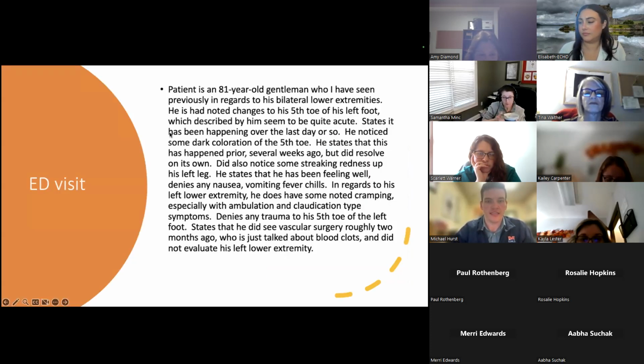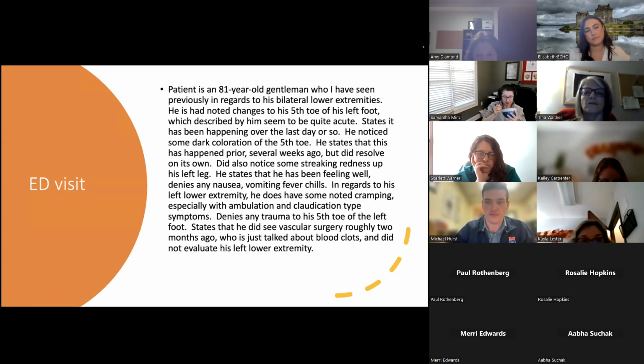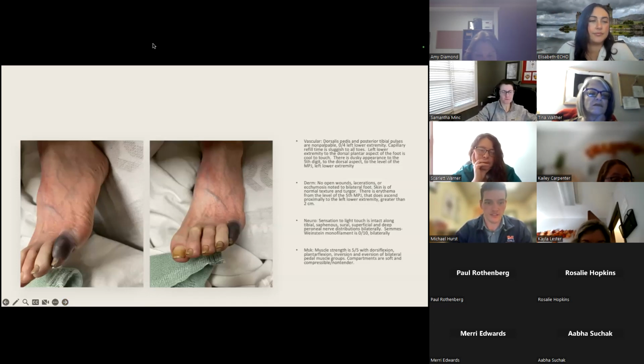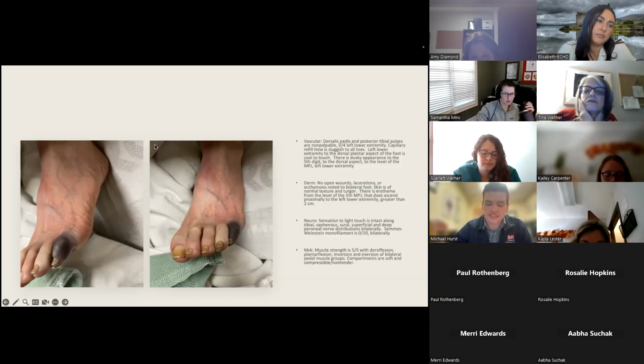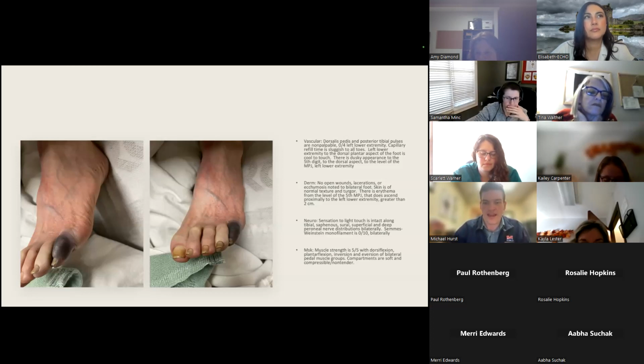Somewhere down that line, he reported to the emergency department and started to notice color changes to his left fifth toe. He noted a dark discoloration of his fifth toe. He states it happened a couple weeks ago but didn't resolve on its own. He did note some streaking redness that I didn't appreciate, but I do have some clinical photos here as well. This is how he presented to the emergency department, with a dusky appearance encompassing the entire fifth digit. Radiographs taken in the emergency department showed a fracture of his fifth toe. I asked, did you notice that you broke your fifth toe? Did you hit anything? He said, oh yeah, I stubbed my toe on a coffee table, and ever since then that's when it started.